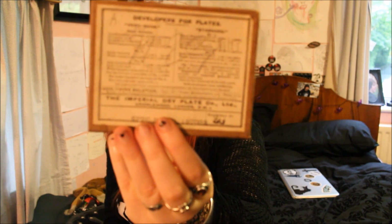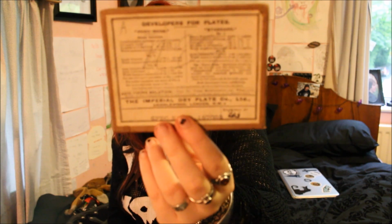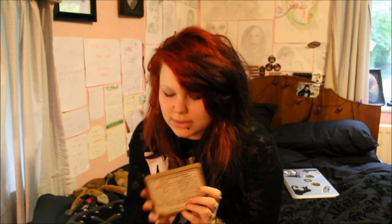Inside it has developer plates, which I'm not sure how much knowledge you have on the history of photography, but originally, much like how film cameras have negatives, these film negatives were originally done on plates. There were various ways in which photography developed, and this was just one of the stepping stones that it took to get to where we are now.